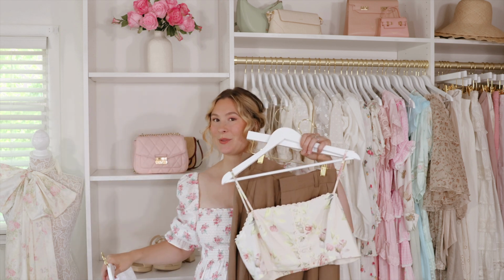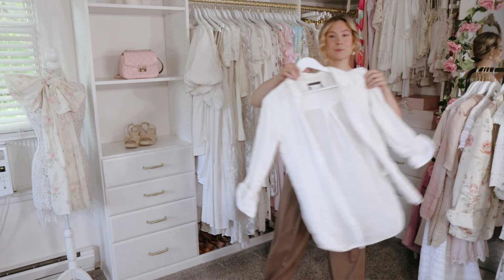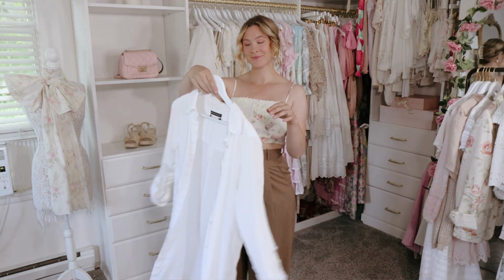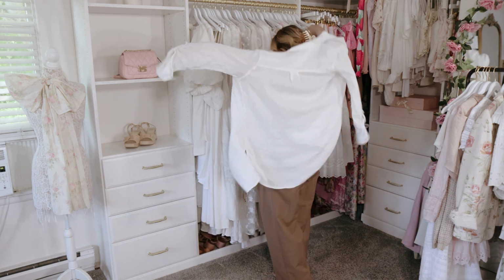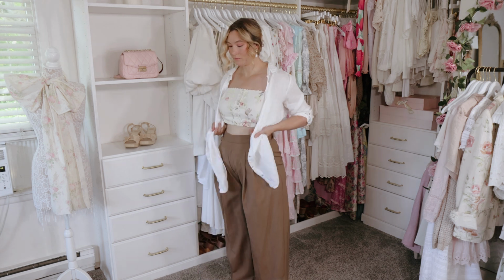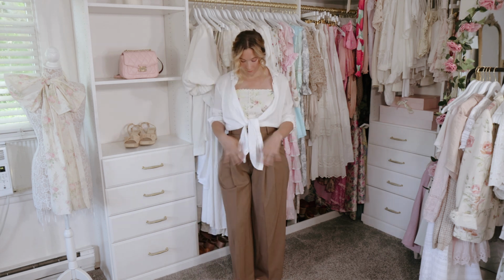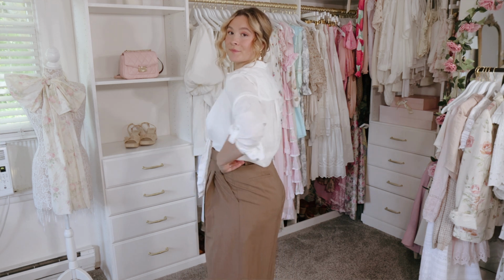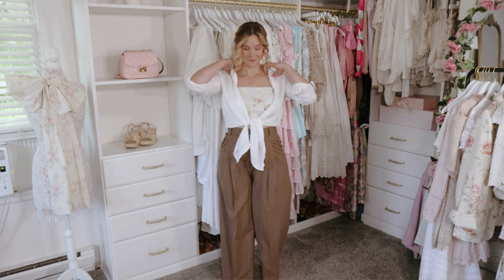So I decided to go for the white floral crop top. I ended up styling this linen shirt, the linen button-down shirt, one of my regulars. I ended up taking this and styling it on top of the floral crop top just to kind of relax the outfit a little bit. I just kind of rolled the sleeves up a little bit, kind of made it a little bit messy. It's not perfect steamed linen. I like that it's a little bit wrinkly.